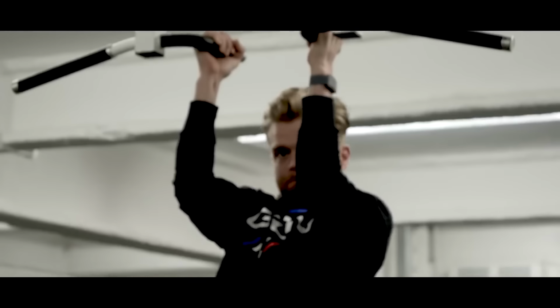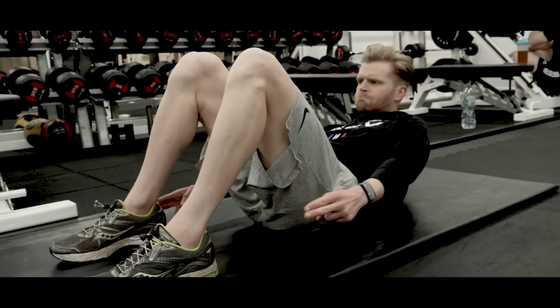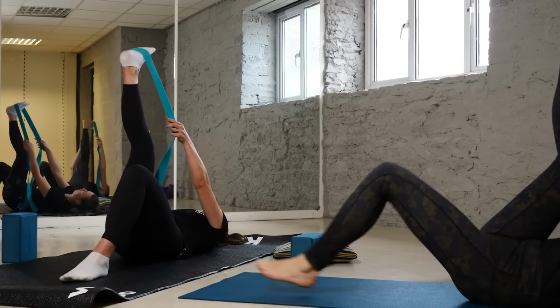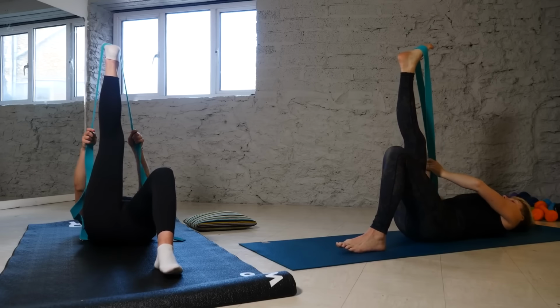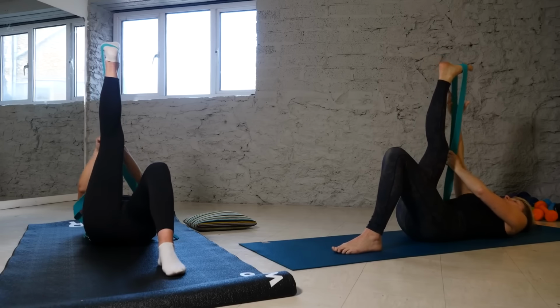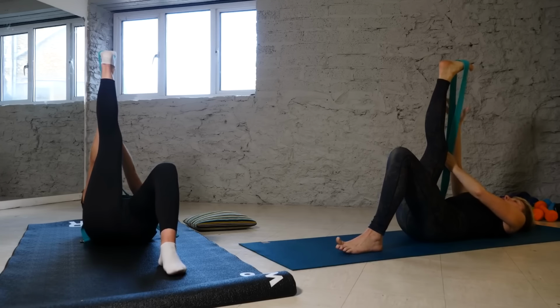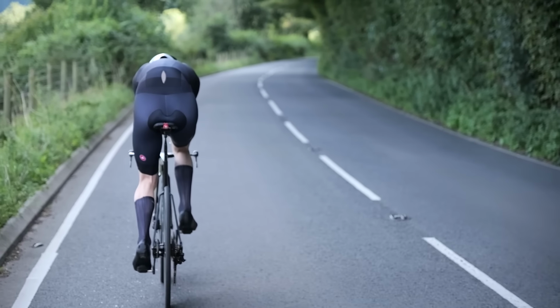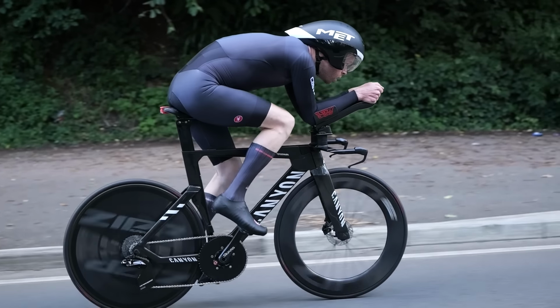Another thing I've done is consistent core training, little and often. I try to manage 10 minutes each day, but admittedly, I don't always achieve that. Leg raisers, slow mountain climbers and rollouts are all great exercises that help with hip flexor strength, which is particularly useful for getting the power out in an aero position where your hip angle is typically tighter.